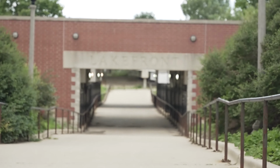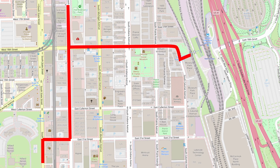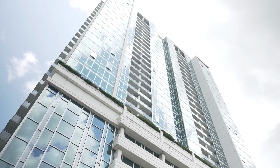So in a sea of townhomes is one of my favorite buildings, which is 1629 South Prairie. It was a building that was built and actually Related Realty took it over during the recession and redid all the common areas. I just think it's a phenomenal building. All the amenities are on the rooftop, which give it sweeping views of the lake as well as all the way downtown. It's one of my favorite buildings. I've sold a lot in it, so it has a special place in my heart.